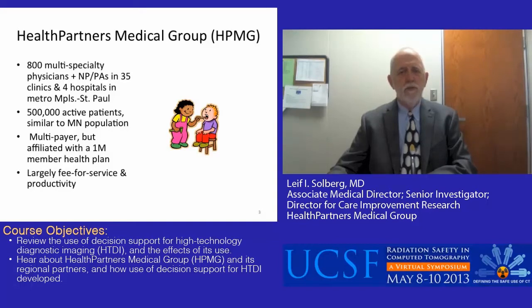The medical group's patients are associated with a variety of health plans, so we are a multi-payer medical group, but we do have an affiliation with a 1 million member health plan that covers approximately 60% of our patients overall. The environment here in Minnesota is largely fee-for-service, and our physicians are paid by productivity for approximately 90% of their income.